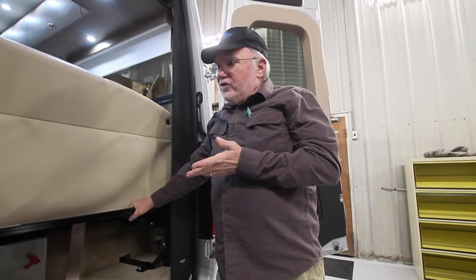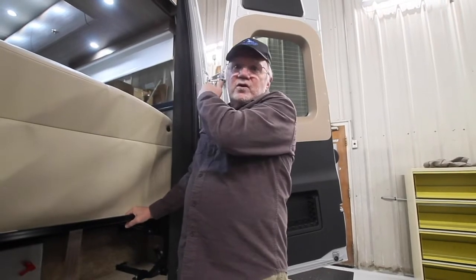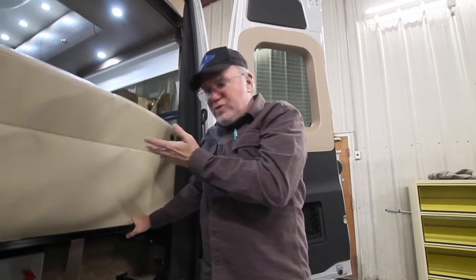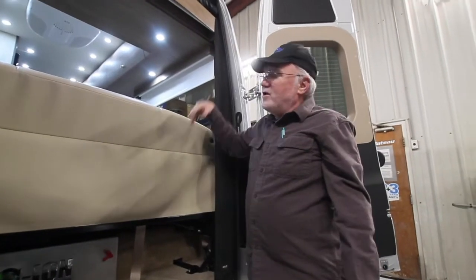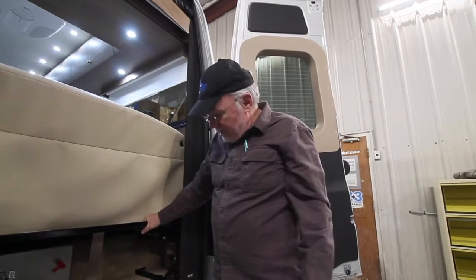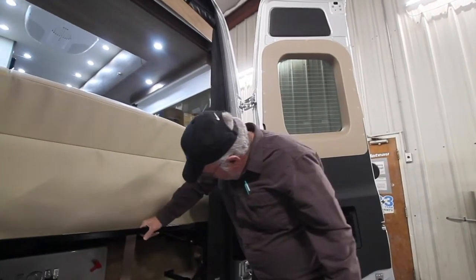If you were going to use this in the winter, you could just come in, turn on the furnace, run the engine heater, get the interior warmed up to some extent, look at your battery temperature. When it gets above freezing, you can hook this up and then it'll charge by your solar panels or by your shore power or by driving it down the road. So that's something important that I wanted to touch on here.